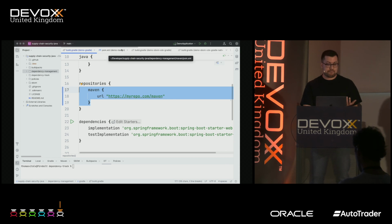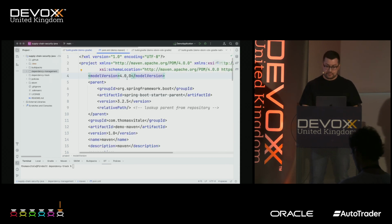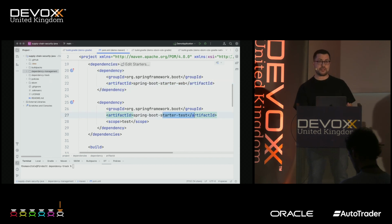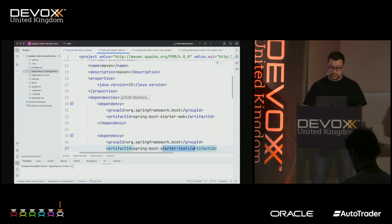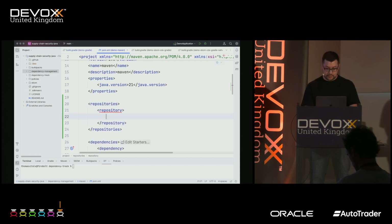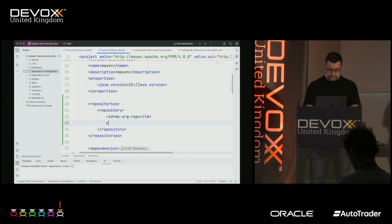But what about Maven? I have the same project in Maven, same dependencies. I have a Spring Web dependency and test dependency. Now I want to access my company repository. So let's do that. Let's add a new section. No, it's repositories. And we add a new repository. Let's give it a name. I don't know, my org repo and the URL.